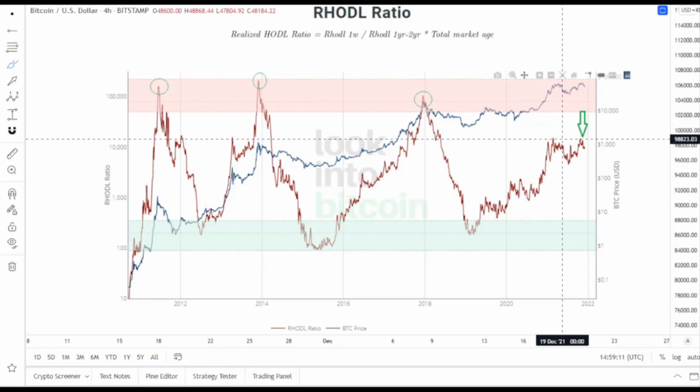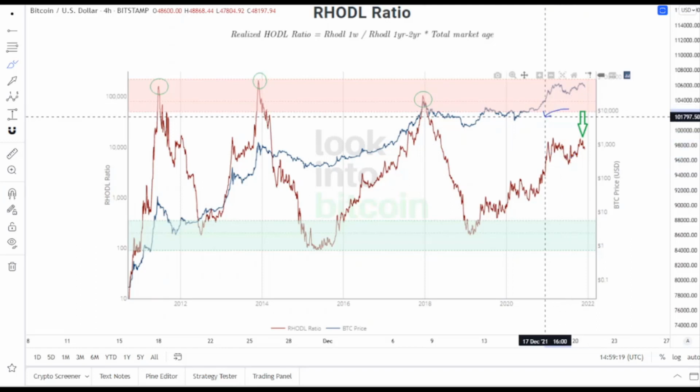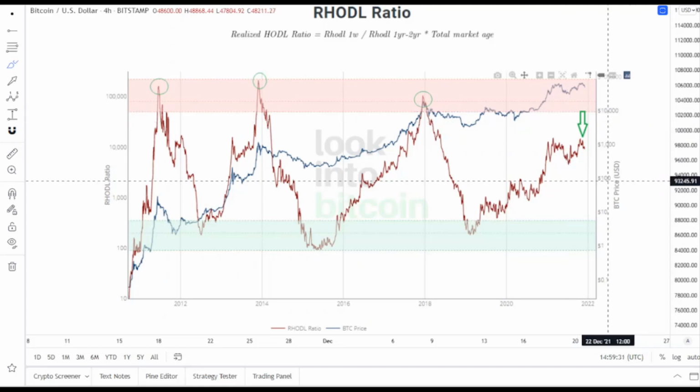At the moment, as you can see, the realized HODL ratio is very far from the resistance level. As long as we're below the resistance, we can assume that we haven't completed this bull market cycle. However, you have to be cautious when analyzing this data. We've got many on-chain data metrics and we will be looking at other on-chain data in the coming videos.